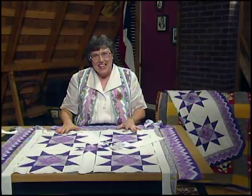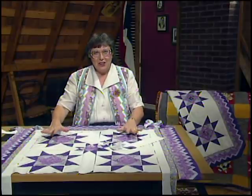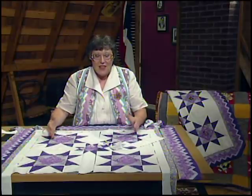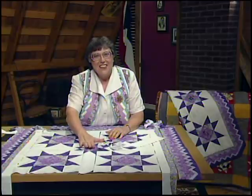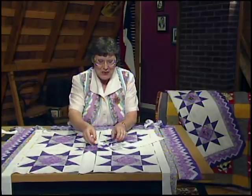Well, we're so close to being done with this. Let's get it sewn together. First, you want to make your four star blocks. And then when those are ready to go together, this star right in the center comes from pieces that are added to the lattice. Let me show you those pieces.